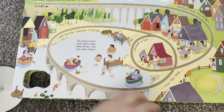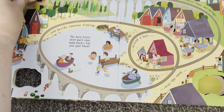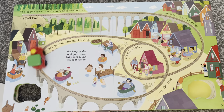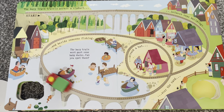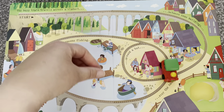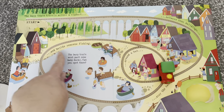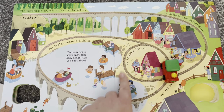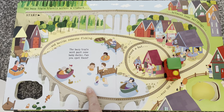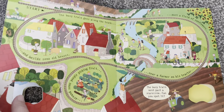So here we are, another page, so I'll give a wind up again. Here we go, pop it on. And there it goes, whizzing round. So again, we're talking about a viaduct. You can have a chat about what a viaduct is. Going through some buildings, over sand, beside some fishing, around a hut. Went past some baby ducks, can you spot them? So we can see the baby ducks here. And again, you can have a chat about what else is in those pictures. It doesn't just need to stop at that.